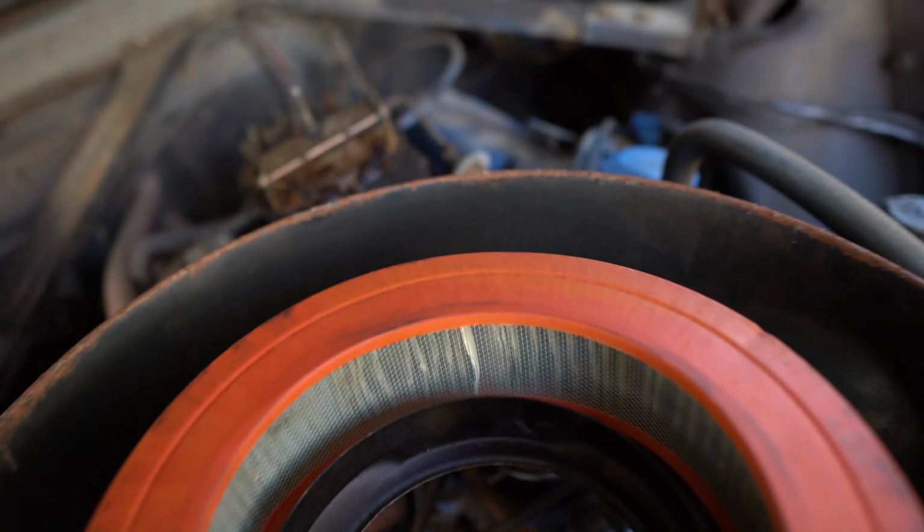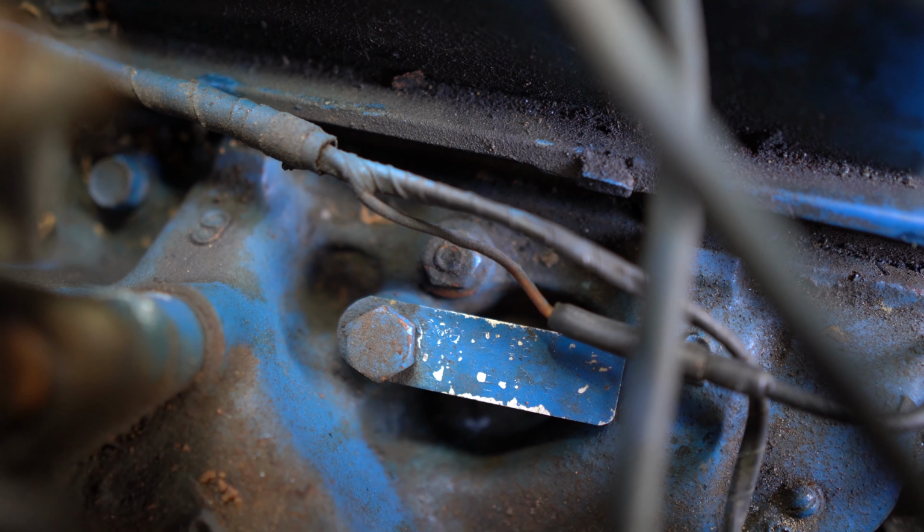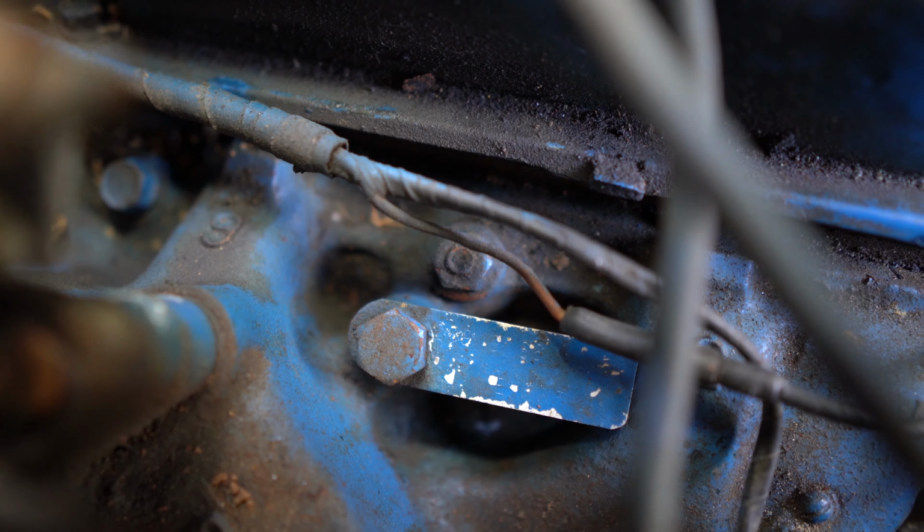Dirty work. Dirty work. But I can see this now. The tag. Can't read a thing. Oh, now I can. Sure. Now I can read it just a little slightly.